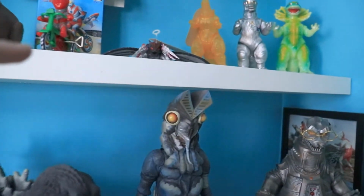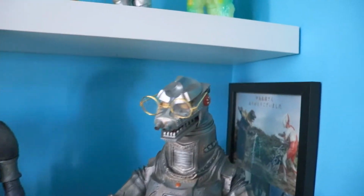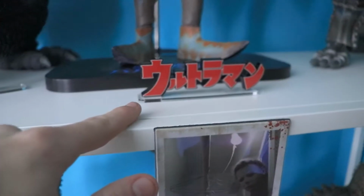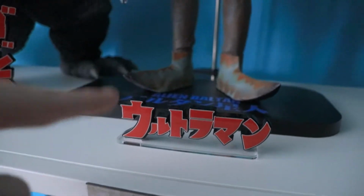It's so damn tall too. It is literally, look at that. We're very close there, so I lucked out. I mean, a good few inches on Mechagodzilla there. And I got an acrylic sign that says Ultraman right under it. I think these things are pretty snazzy. Bandai Premium. Look at that.